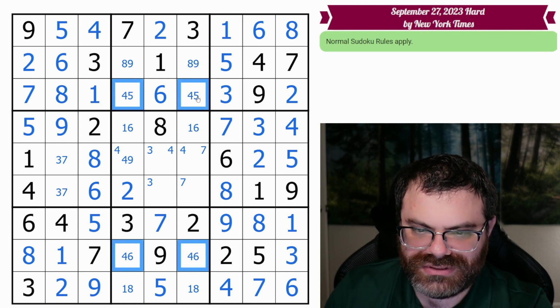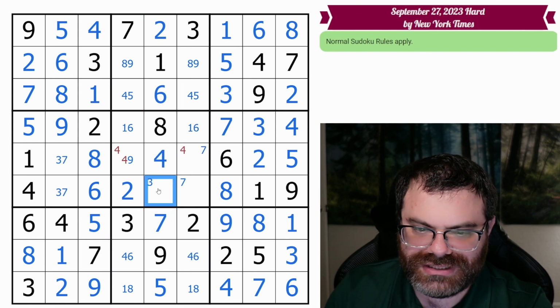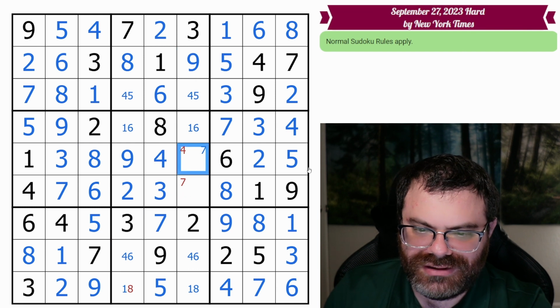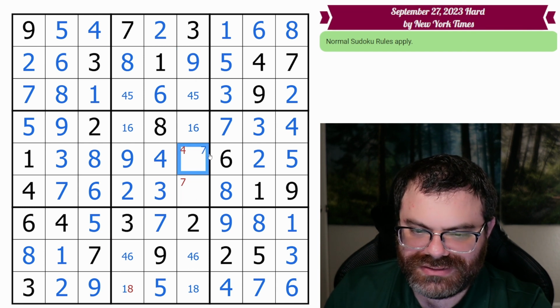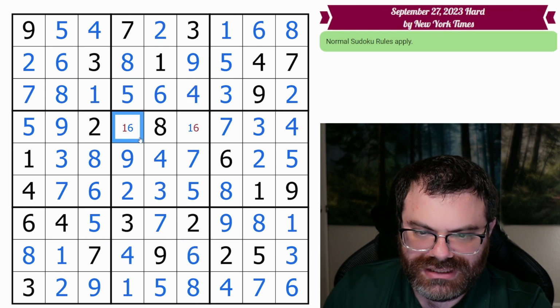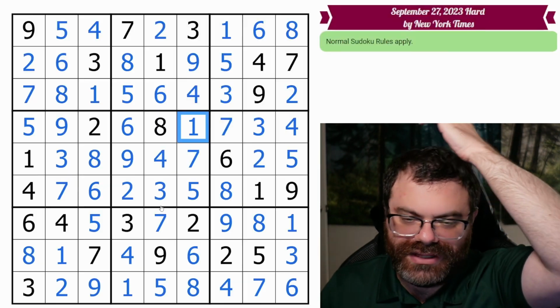But now these fours line up. So we want to ask where 4 goes in this column, and it's only here. I guess that's 4 and 3 for the column. Probably could have just looked at the column, but either way, however you want to spot things is fine. This is a 5 for the box. That gets us all of these. And now we're done. Sweet. Oh, wow, that didn't feel like 17 minutes.